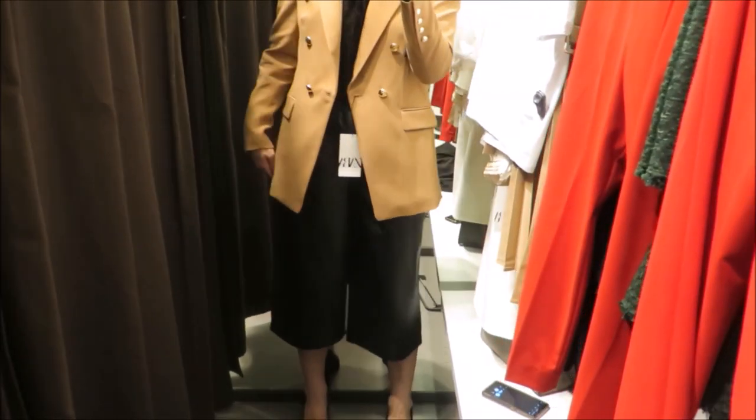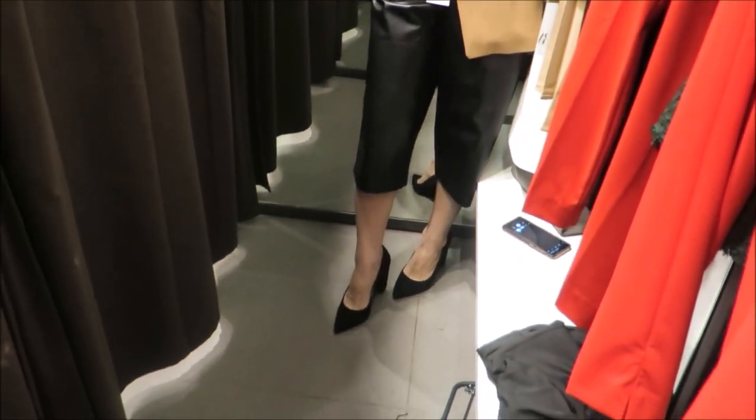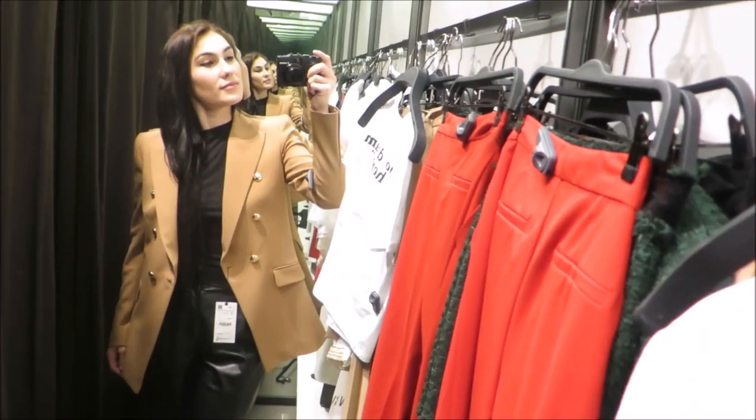You can also wear a sweater with the culottes in the spring or winter and combine with high shoes. There is no limit for shoes. You can choose any style.